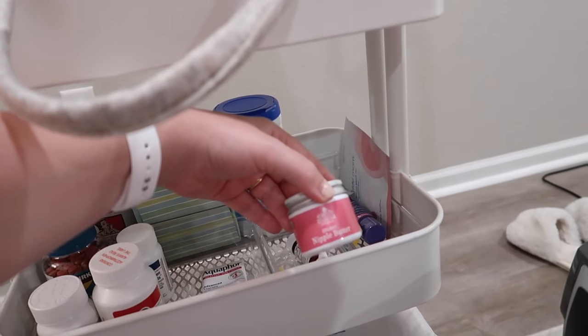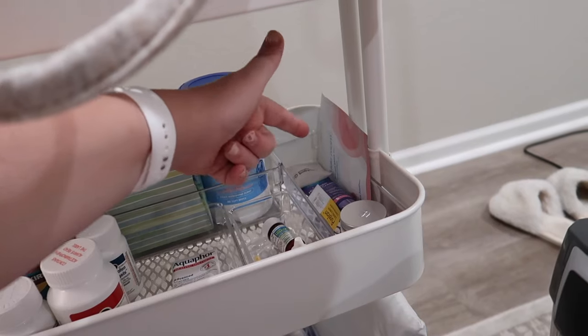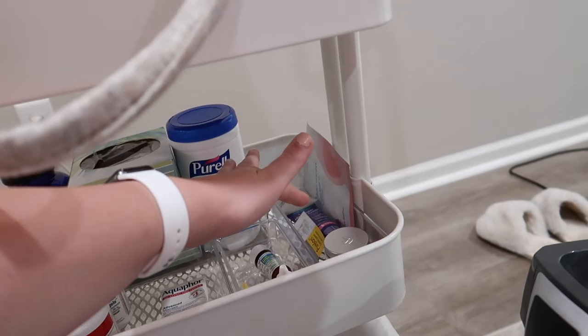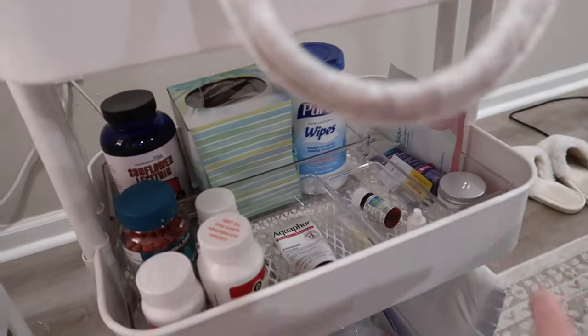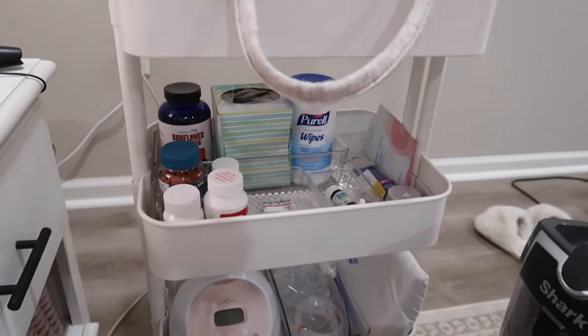This one was my favorite, the Earth Mama organic nipple butter. But I also have Lansinoh and Medela. And then I have a little Frida Mom breast mask for hydration, which I figured I could still use.